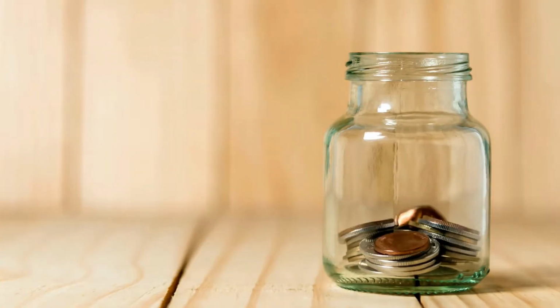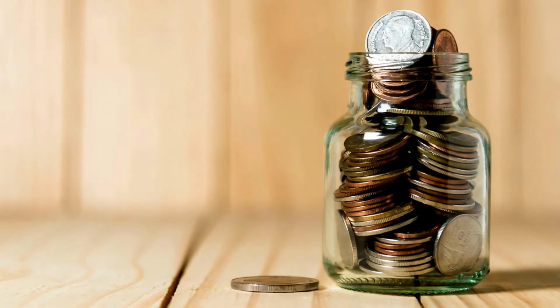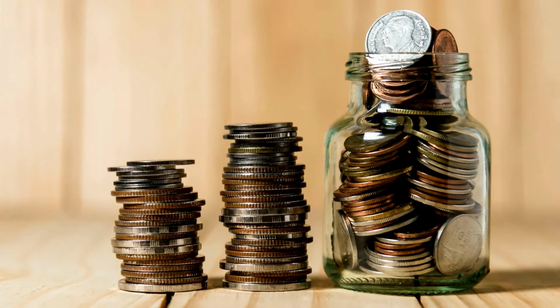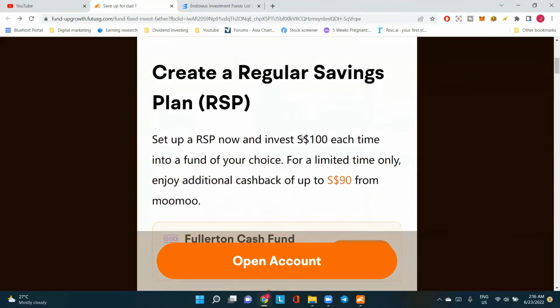Futu MooMoo actually introduced a promotion that can help us grow our cash in a much better way. This event is called Save Up for Debt, and we can get up to $90 when we start the regular saving plan on MooMoo. So let's scroll down.